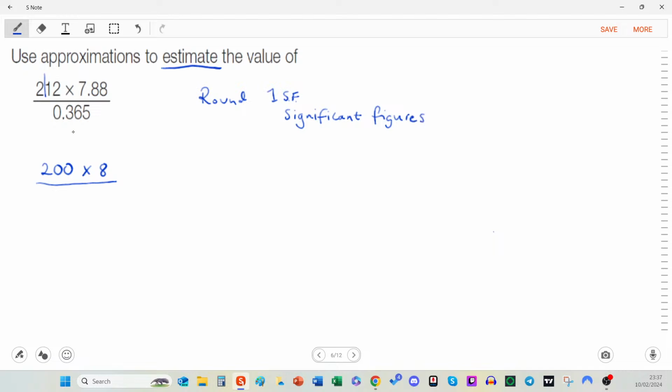And the bottom works with the decimals. That is going to turn to 0.4 and nothing more. So this could be quite easy to do now compared to before. So we've got our 200 times 8, which is 1600. And remember, this is only going to be an estimate. Divided by 4/10. Now, if I did have a calculator, this would be pretty straightforward to do. But if I don't, my method would be to turn the decimal number on the bottom into a fraction.